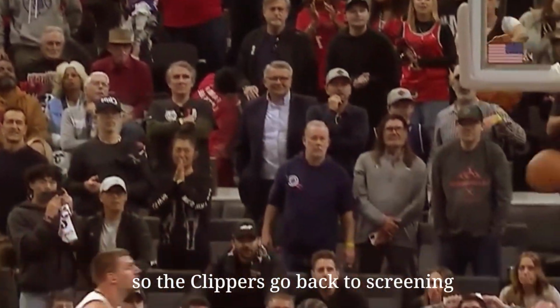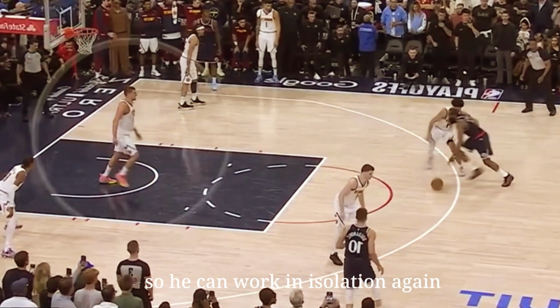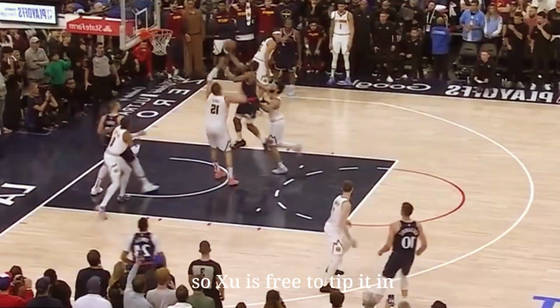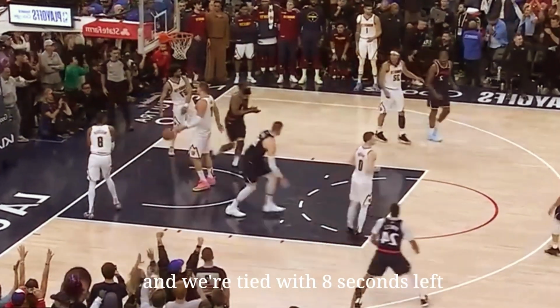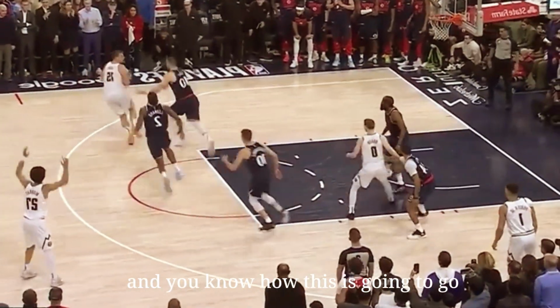So the Clippers go back to screening for a Harden mismatch so he can work in isolation. Again, that forces Jokic to come over and help, so Zoo is free to tip it in, and we're tied with 8 seconds left. Which means, once again, it is Jokic time, and you know how this is going to go.